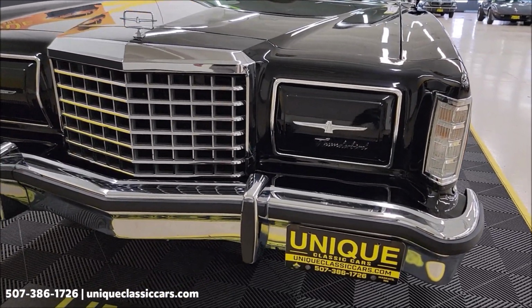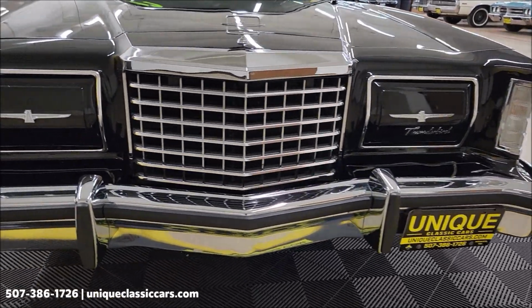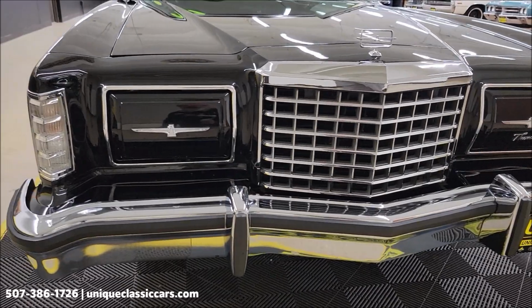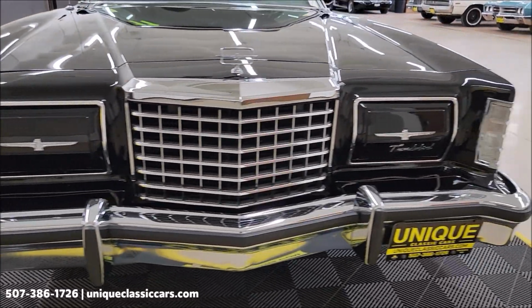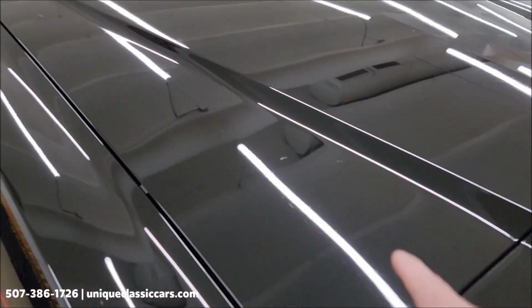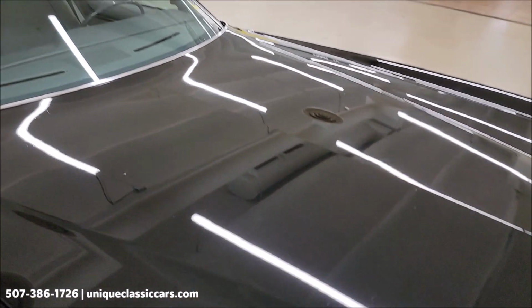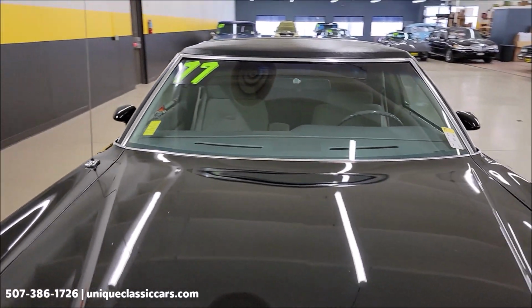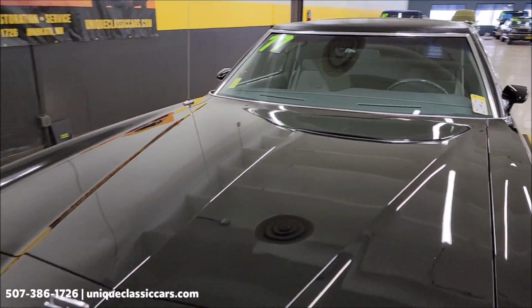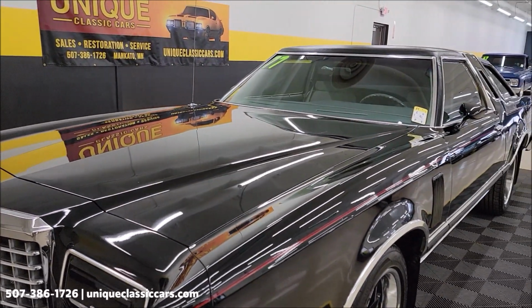Let's go ahead and take a look at this front grille. Chrome bumper. Great condition up front here. Now, it is black. You are going to have a few little spots. Previous owners did a little touch up on it, but overall, this car shows very well, especially considering age. No doubt about that.